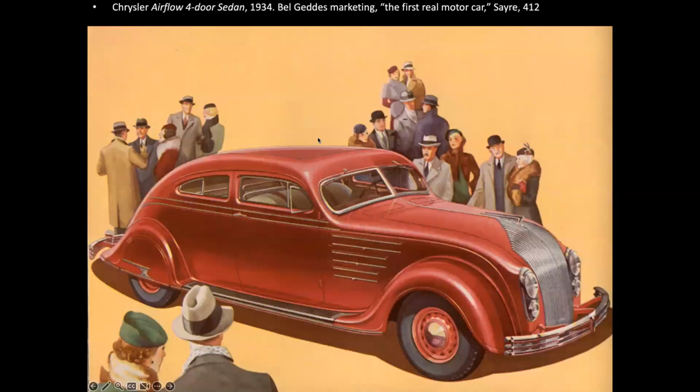Oftentimes, people also mention that these people seem to be fashionable. So that's what Geddes is selling. He's selling this is something new. This is something that well-off, successful people are interested in. The association with whiteness, of course, at that time, because of white supremacy, would be like, yes, white people are better. Therefore, they're the ones that are interested in it. And rich people are better. And therefore, they're the ones that are interested in it.